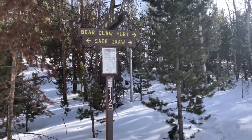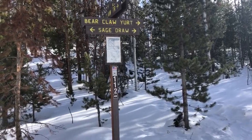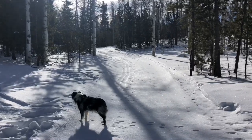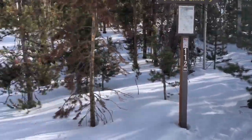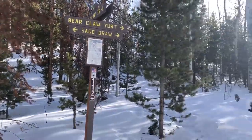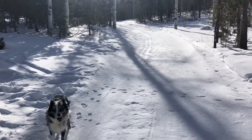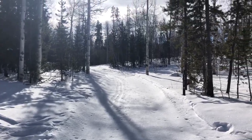So I've made it to the Sage Draw and Bear Claw Trail intersection, but the Bear Claw Yurt is just a little ways up here. I'm telling you, it just drops. I bet I've gone 1,000 feet in the last mile. And there's barely a set of tracks to stay in, but oh, it's gonna be a ball.